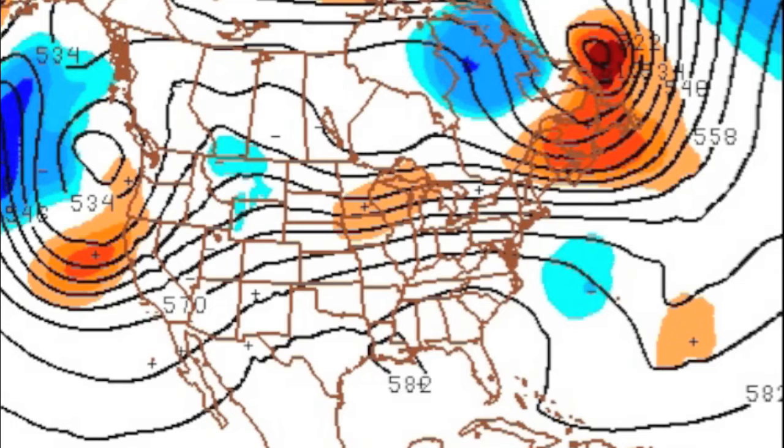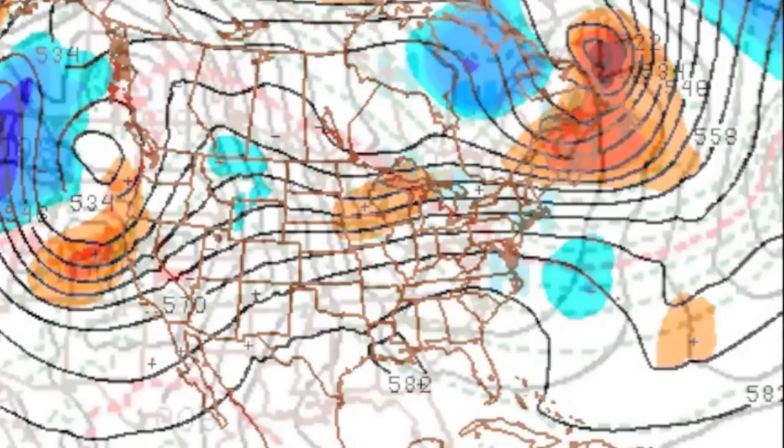By the way, that upper level low around the Canadian Maritimes is not part of a negative NAO pattern. It is a progressive pattern. It is a progressive upper level low that is going to be entrained into the polar vortex. So in no way, shape, or form is this a negative NAO pattern or a pattern that produces blocking. This is a very progressive upper level pattern.